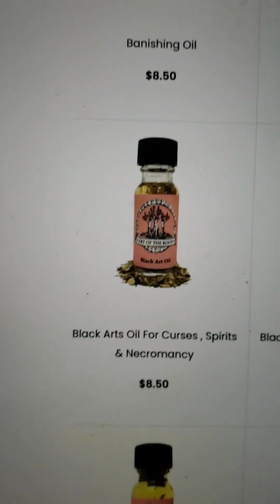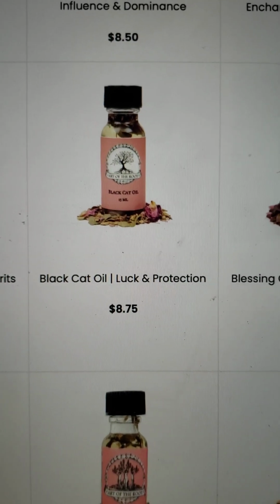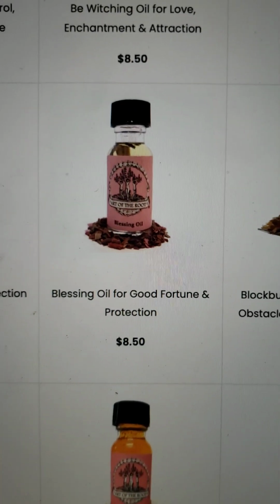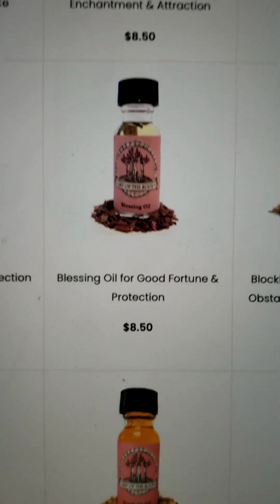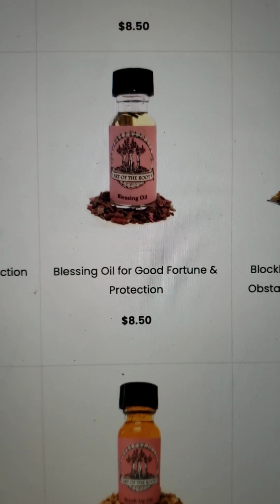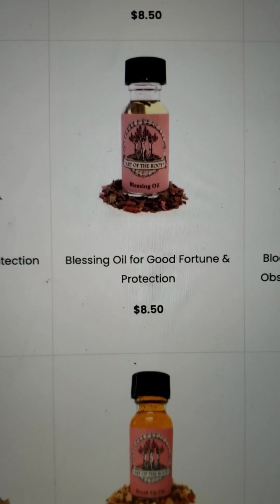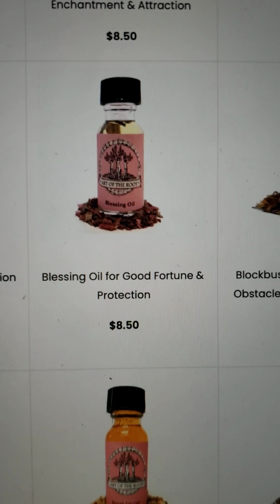And here we have the Black Arts oil. I don't have Black Cat oil. I am interested in purchasing Blessing oil. The Blessing oil was a very good oil. I basically just rubbed it around like my window sills, around my home, around the doorways, entryways, just all over the house, just to bring forth good blessings.